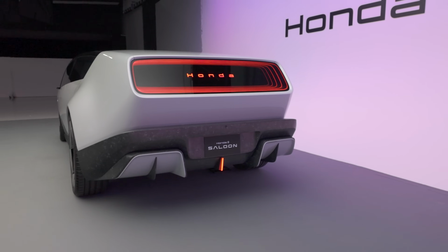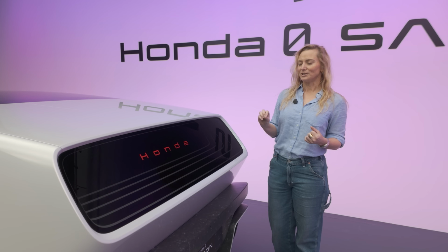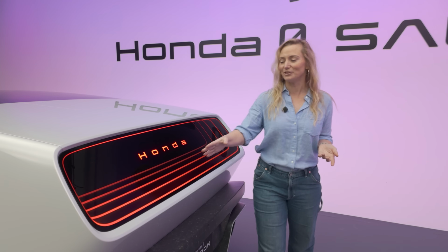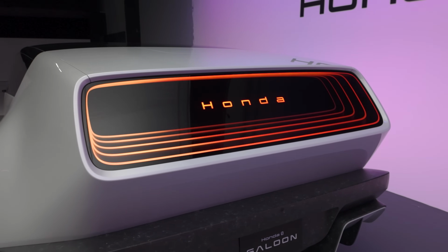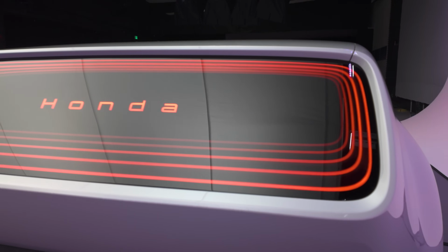But also we have a lighting signature here that has a sequence to it when you shut it off and it goes to sleep, and then when it comes back on it's so cool. The Honda logo comes up and then the turn signals are here and here. That's your left turn signal, this is your right turn signal, and then your hazards will be both of them. I mean, that's absolutely incredible.